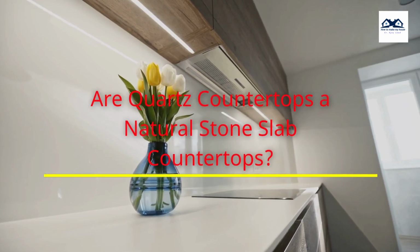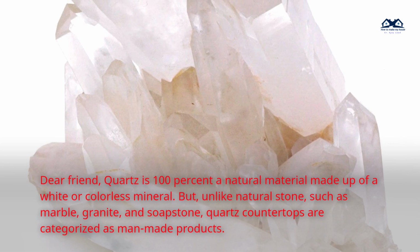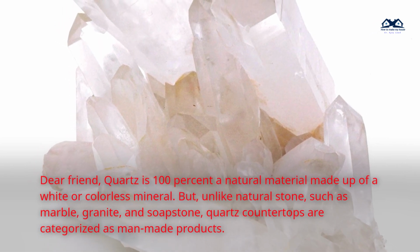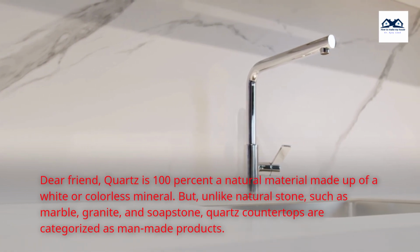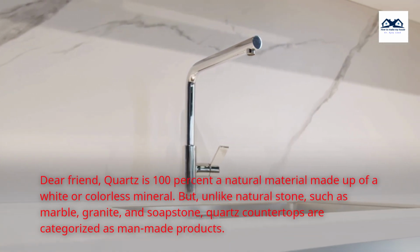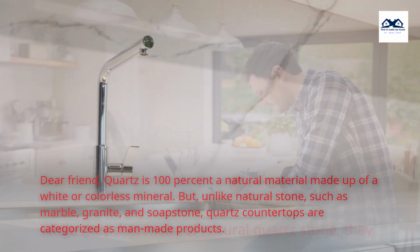Are quartz countertops a natural stone slab countertops? Dear friend, quartz is 100% a natural material made up of a white or colorless mineral. But, unlike natural stone, such as marble, granite, and soapstone, quartz countertops are categorized as man-made products.